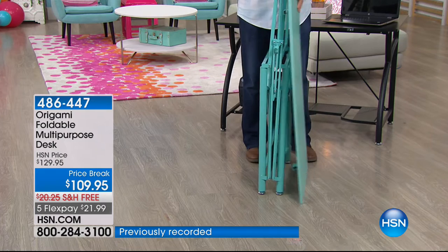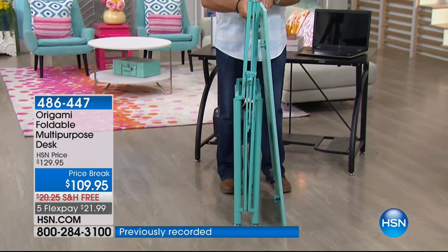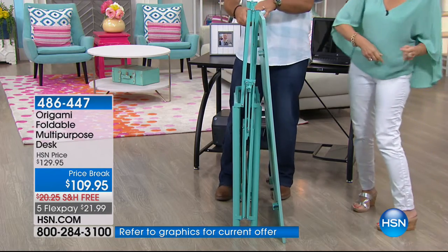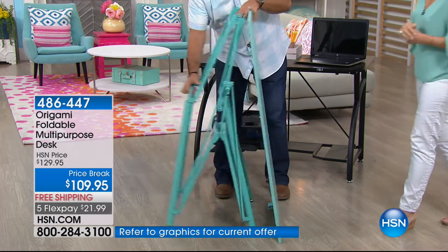And then you get that beautiful turquoise color, which I dressed to match. I almost had a shirt on that was like that same color. We're pretty close in the blue family today.